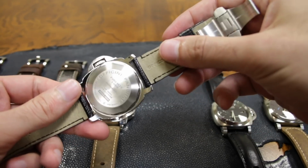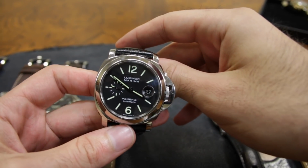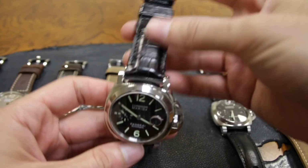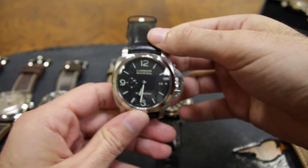And if you look at the case back, as this is an older one, it's going to be a solid case back, but as I'll show you, a lot of current Panerais actually have a see-through case back, which is pretty cool. And it also has a nice deployable buckle. But as we move on, as many of you probably know, Panerai has gone into doing their own movements.